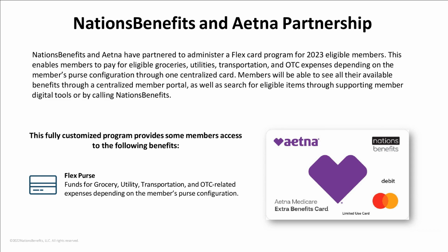This enables members to pay for things like healthy foods, groceries, utilities. So that does include your gas, electric, garbage, water, and then also your cell phone or your internet bill. It also will include transportation on this card. So you can use that, and I will go into greater detail, but you can use that if you want to use an Uber, if you want to use Lyft, if you want to use this card to buy gas at a gas pump, you can also use this card.